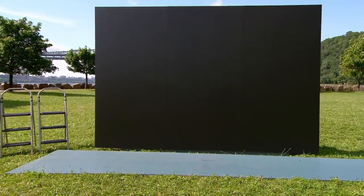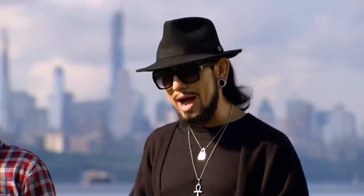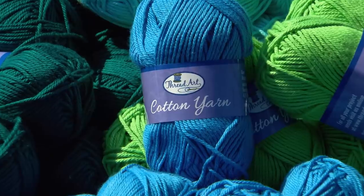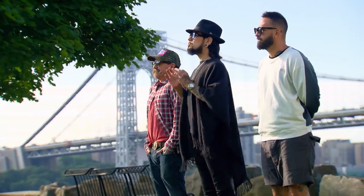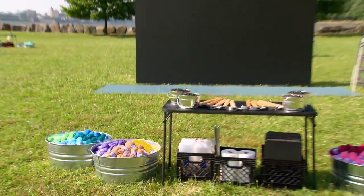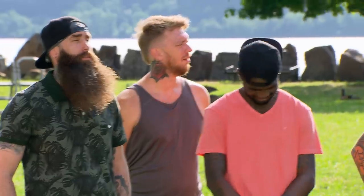Today, you must create a design on an 8-foot by 12-foot canvas, one strand at a time. Strands of what? In these buckets are over 120 miles of various colors of yarn. Oh shit, it's one hell of a scarf. How many grandmas did you round up to get all this yarn? You must strategically stretch and pull each strand of colored yarn from nail to nail, bringing an impressive and legible work of art to life.